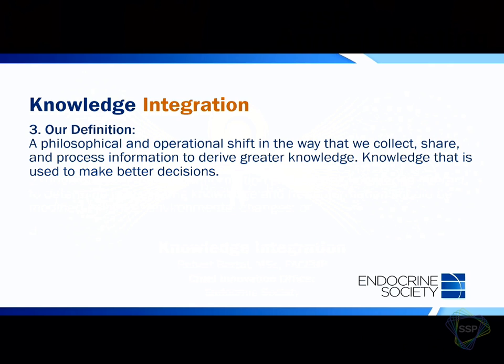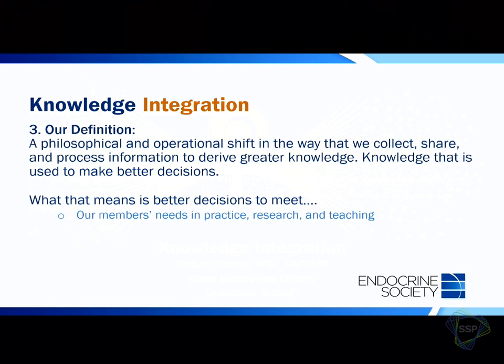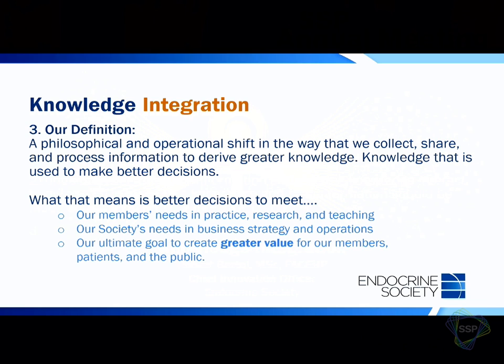It's an organizational and operational change in the way that we collect and share and process information to derive greater knowledge. Knowledge that is then used to make better decisions about our members' needs in practice and in research and in teaching, but also about making business decisions internally. And ultimately, the goal is to deliver greater value. So that's what knowledge integration has come to mean at the Endocrine Society.